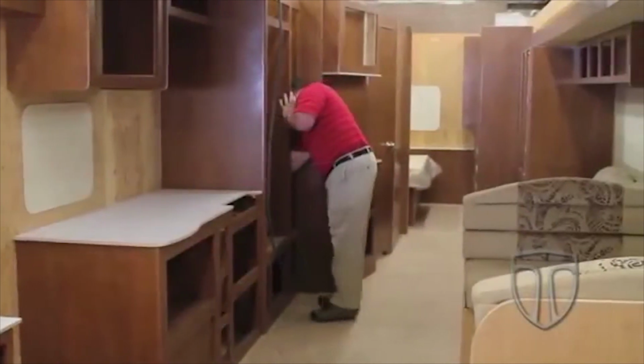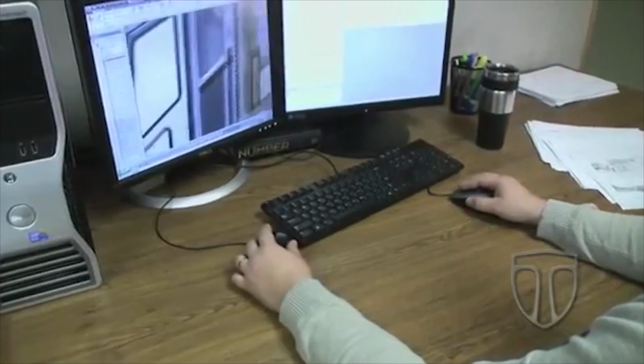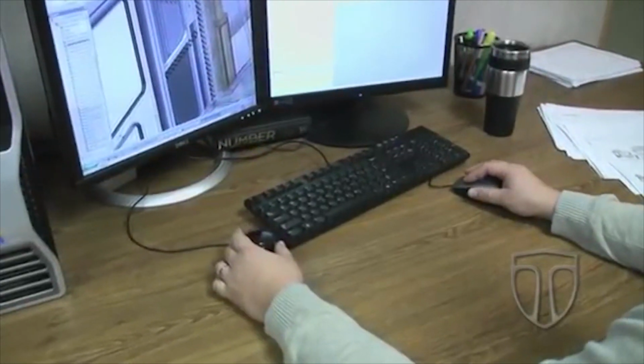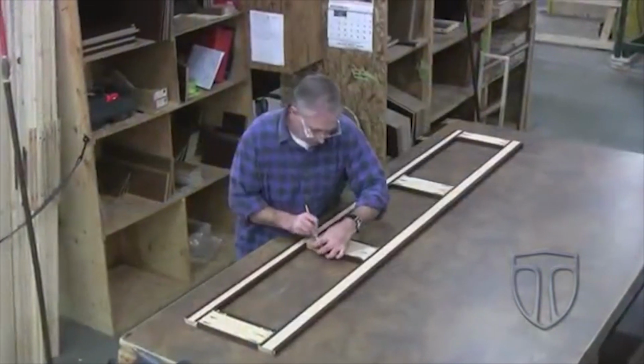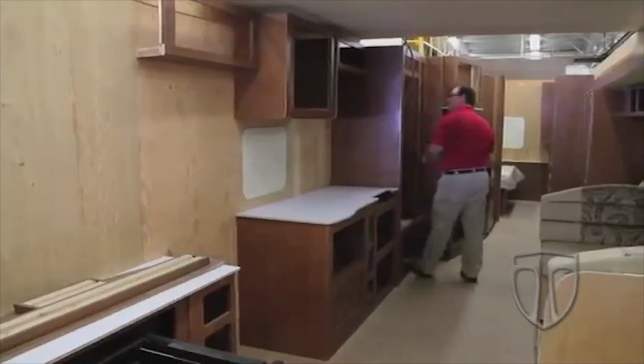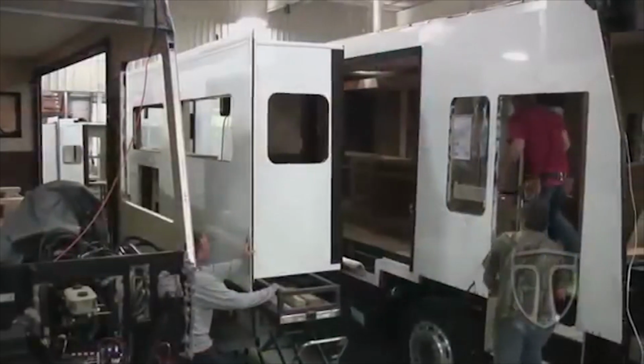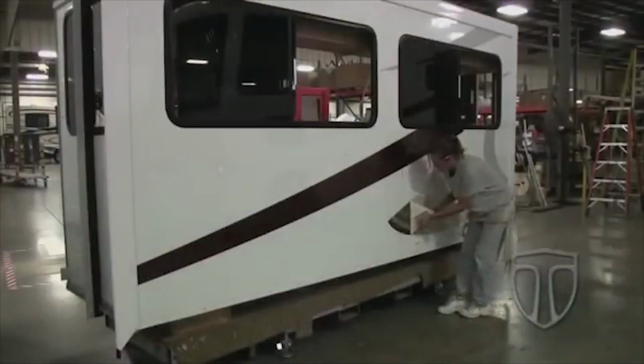At Thor Motor Coach, we want to get it right the first time. Prototyped mock-ups are created in the research and development department. Specialized engineering and design staff work together making sure the components designed for the motorhome will work with each other. The manufacturing facilities house a variety of different departments, each specializing in different aspects of the motorhome construction.